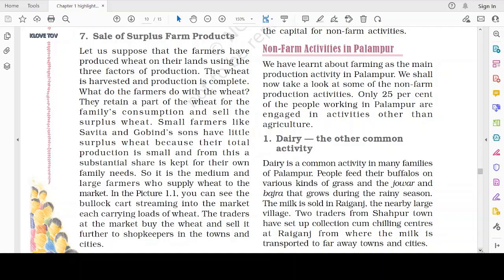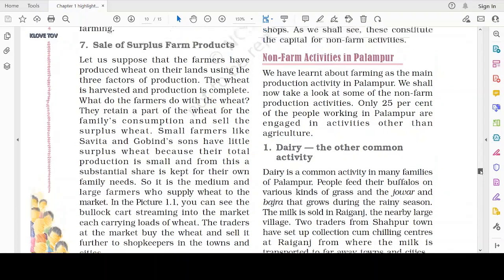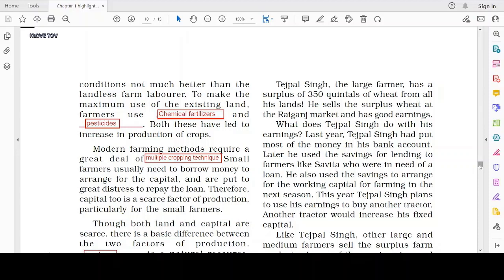In picture 1.1, you can see the bullock carts streaming into the market, each carrying loads of wheat. The traders at the market buy the wheat and sell it further to shopkeepers in the towns and cities. Tejpal Singh, the large farmer, has a surplus of 350 quintals of wheat from all his lands. He sells the surplus wheat at the Raiganj market and has good earnings. What does Tejpal Singh do with his earnings?